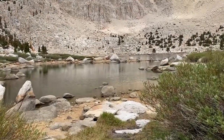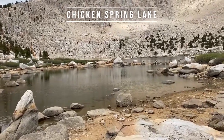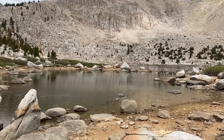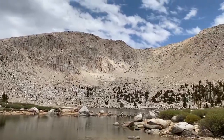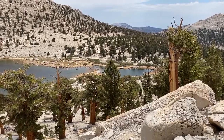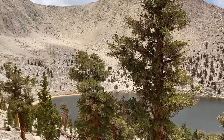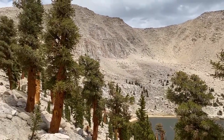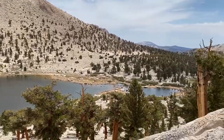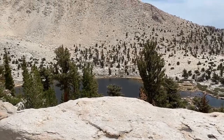We stopped at Chicken Spring Lake, I think that's what it's called, to get some water and have some lunch and relax for a second. And now we're gonna get on our way again. Really beautiful here. All right, we are making our way up. Just down right there filling up water. All right, there's Chicken Spring Lake down there.